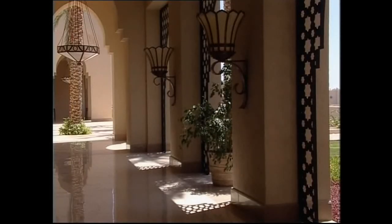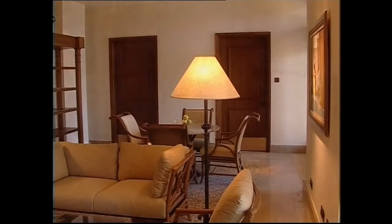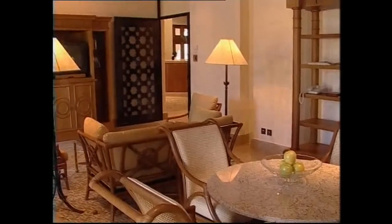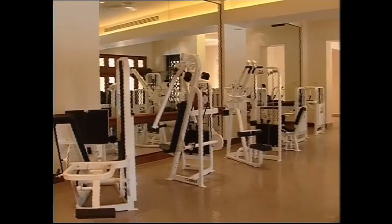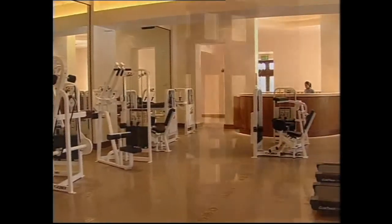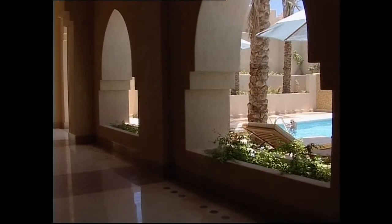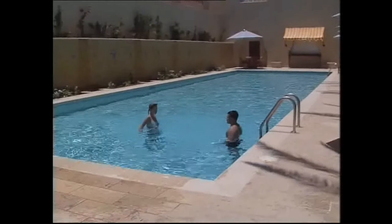Back outside is another covered walkway that leads one to the health club. Inside, there is a comfortable rest area, a fully equipped gymnasium and reception area. There are also spa and sauna facilities for both men and women. Moving outside, we find a secluded pool where one can experience aqua aerobics.